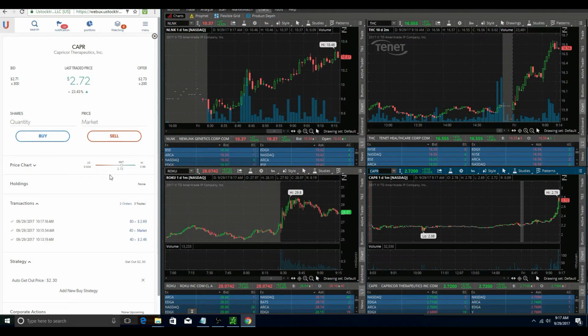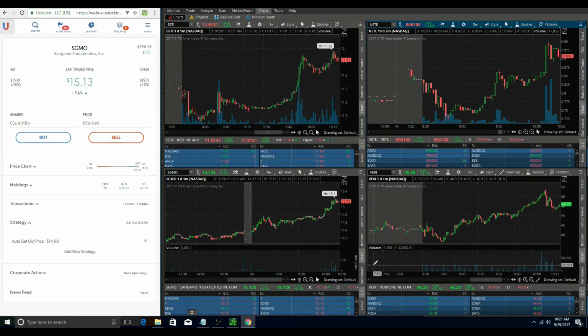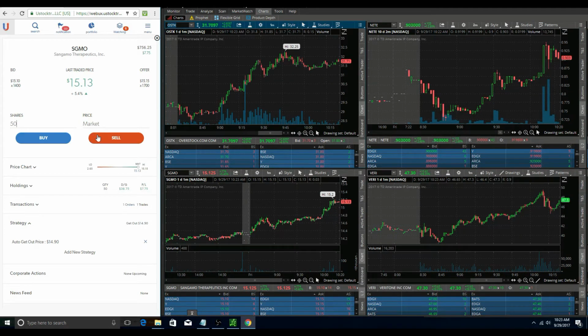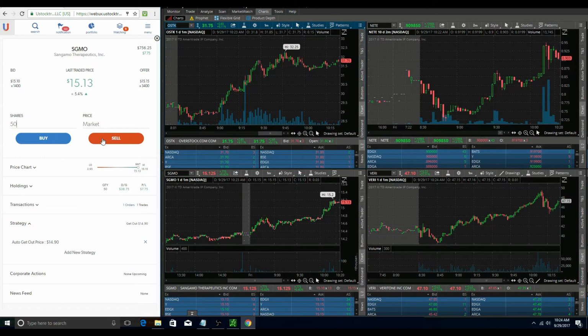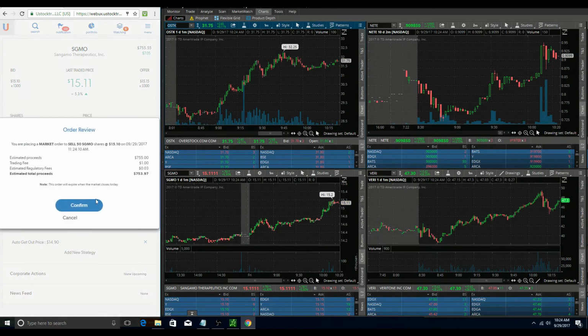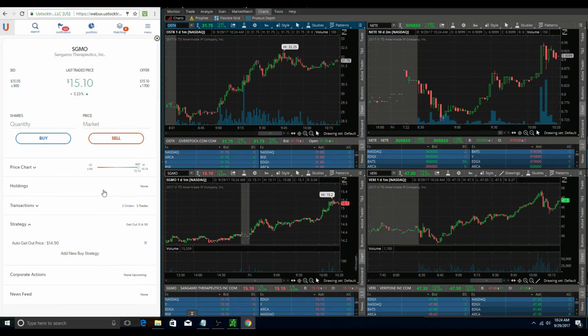Okay, so my next trade from today was on SGMO, and I got in with 50 shares in the 1490s, looking for it to break over that resistance at $15. Eventually it did, and it pushed up to $15.15, and it just couldn't break over that previous high at $15.15. And so I held this one, gave it a little bit of time to see if it would make that push that I was looking for, but it just couldn't, and it bounced back down to about $15.11, which is where I ultimately decided to exit this trade, making about $7 or $7.50 profit.